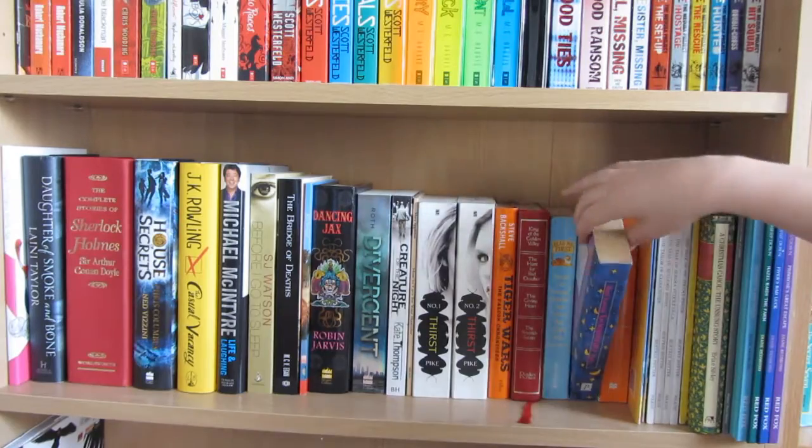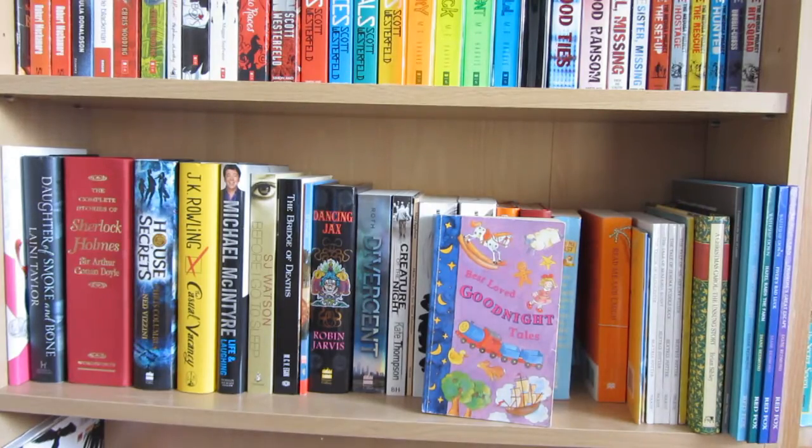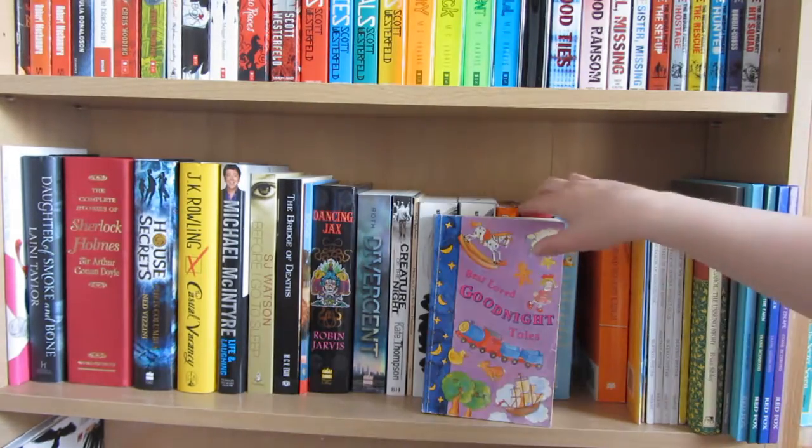Then I have Best Loved Goodnight Tales, which is basically a collection of fairy tales, I think, something like that. So that sounds interesting enough. I don't really know what it's about.